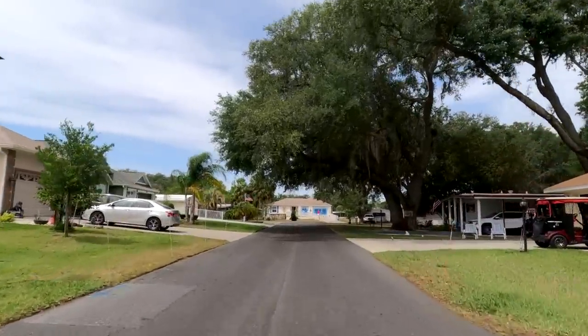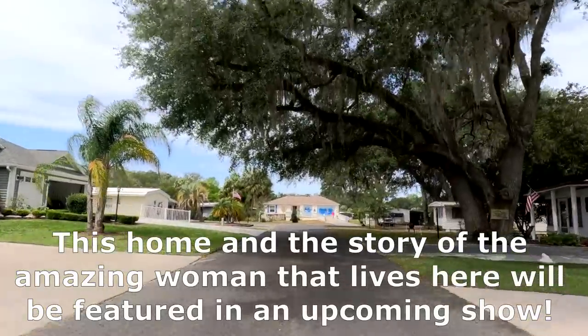Now, I believe this house straight ahead has been the subject of some controversy. I think it's cool. Because of the garage doors.